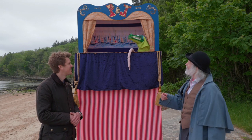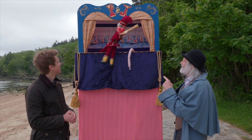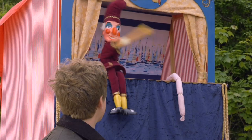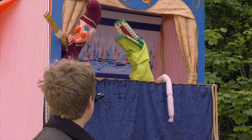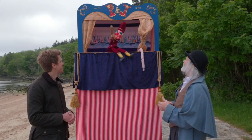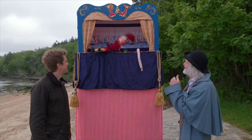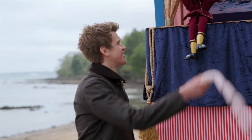Hello there. It's a crocodile. He's after the sausages. Oh, did I just see a crocodile? Yes, Mr. Punch. I think he was trying to get your sausages. Was he indeed? Well, where did he go? He's disappeared. Is he over here? No, he's behind you, Mr. Punch. What's that? Behind me? No, he was over there. No, he's behind you again. What? Where is he? I don't know where he is. No, he's behind you, Mr. Punch. You dropped your sausages, Mr. Punch. There you are. Thank you very much.